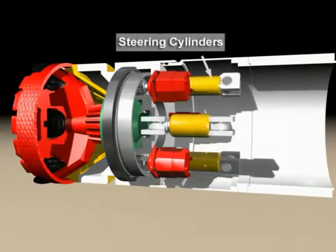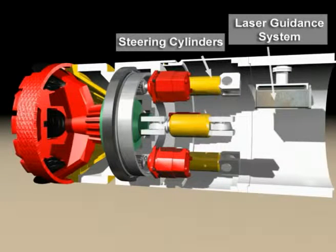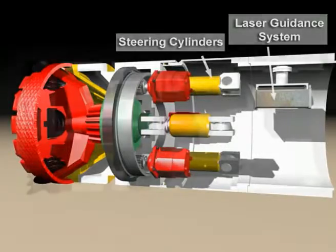Three steering cylinders enable the operator to correct the direction of the tunnel boring machine, as well as control the alignment of the machine in curved drives. Therefore, the position of the cutter head is continuously updated with the help of the laser guidance system.